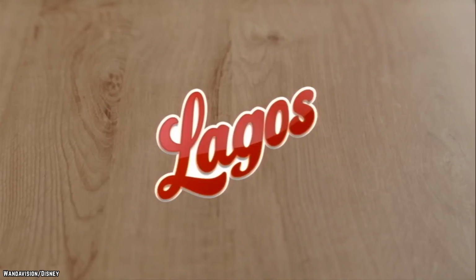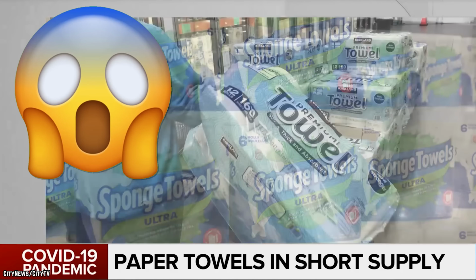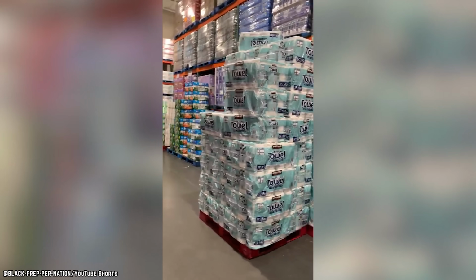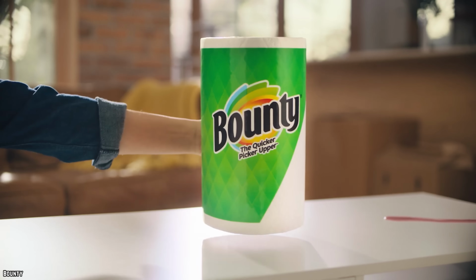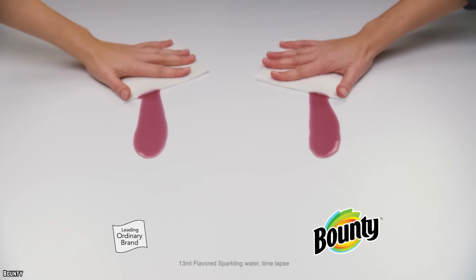For when you make a mess you didn't mean to. While the world never experienced the horrors of any great paper towel shortages in the last few years, we'd only recommend Costco-branded paper towels in an emergency situation. And considering how much of the stuff we use every day, hopefully that day never comes.